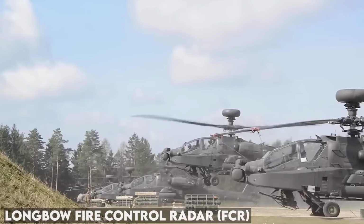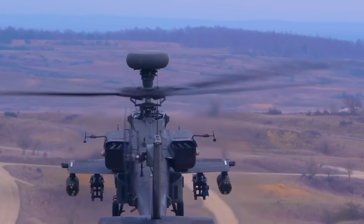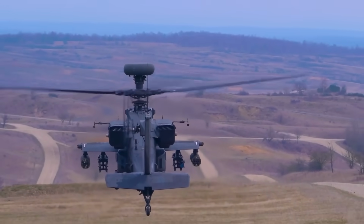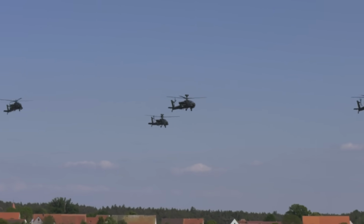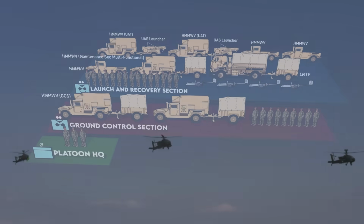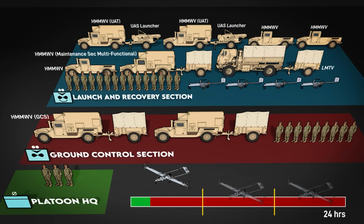That's the saucer you see above the rotor on some Apaches. As a separate piece of equipment from the helicopter itself, it can be installed on any Delta or Echo Apache to provide tracking for up to 128 targets and simultaneous engagement. In footage, you'll often see the Longbow-equipped Apache paired with those without, as target data can be shared with other Apaches. The Shadow Platoon, meanwhile, has the necessary equipment to launch, recover, and control 4 RQ-7B V2 Shadow UAVs.